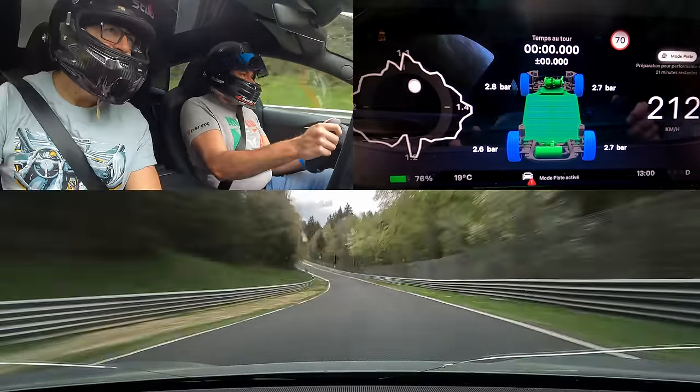Stock brake, you're done. After 3 kilometers, it's finished. Now you still have a good pedal. So this is mandatory, at least the liquid and the brake pads. Yeah, for sure.